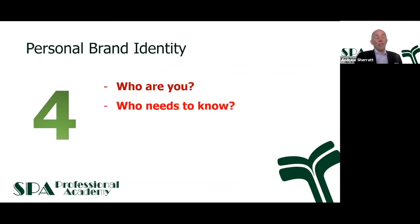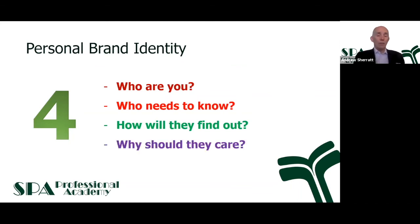So four tips here for personal brand identity. Questions to really think about in terms of how you can use some of the stuff I've already talked about, but apply it on the personal side of things. Who are you? Again, that basic question: why are you there? What is it all about? Who needs to know is really important, because that way you can, just like we do with commercial branding, tailor messages to suit. How will they find out? How will the people that need to know find out about you? And then the real question that you can build your strategy around is, why should they care? What is it that they should be caring about on that basis?